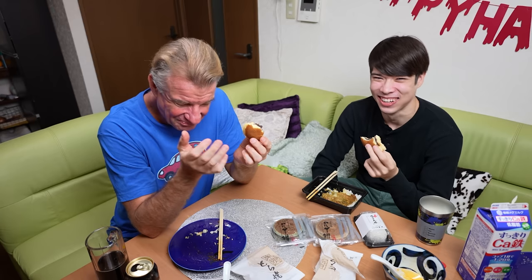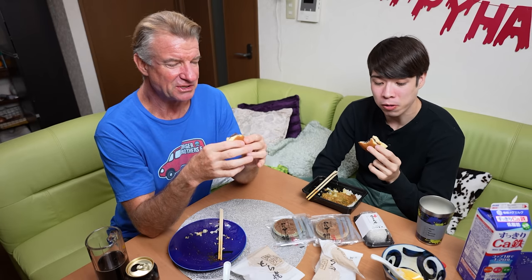Go figure. Beans? Is it just me? This smells like peanuts. All right, going in. Doesn't taste like peanuts. I think there's a... what do you call it? There's a peanut sauce in it, maybe.